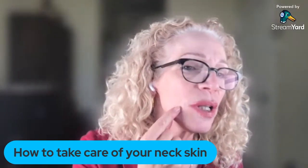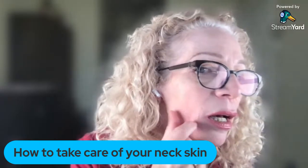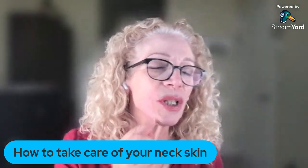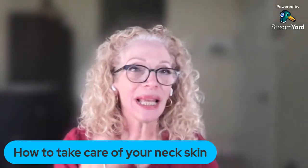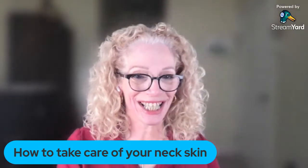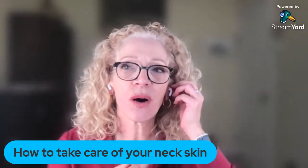So I'm going to do it here so you can see it better. Pétrissage is basically little pinching like this. Can you see that? Pinching, pinching. So you want to do a little pinching. What you're doing is stimulating the blood and stimulating the fibroblasts in your skin. So you want to do this also on your neck.